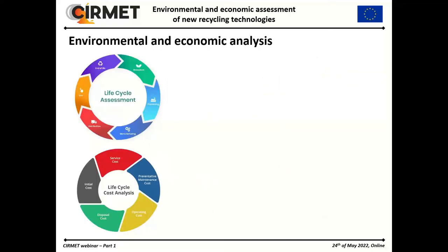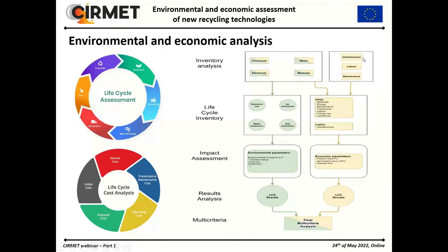So the tools used for the environmental and economic analysis are the life cycle assessment and life cycle costing respectively. And these are tools commonly used to support this analysis and that take into account the whole life cycle of the product or system under study. After the definition of the system boundaries, which include all processes included in the study, as we saw in the previous slide, and the functional unit, which is here considered as the waste treatment capacity over a year, these tools include the life cycle inventory and the life cycle impact assessment.